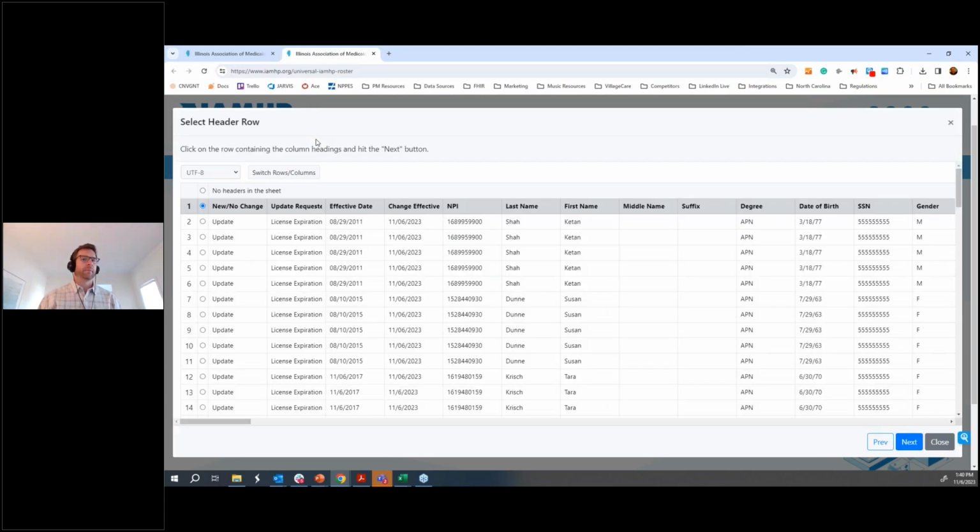If it's not picking up the correct one, so say you come into group locations and you are seeing it show your practitioner's worksheet, what I would recommend is just saving those worksheets separately before dropping them here. Yep, perfect.